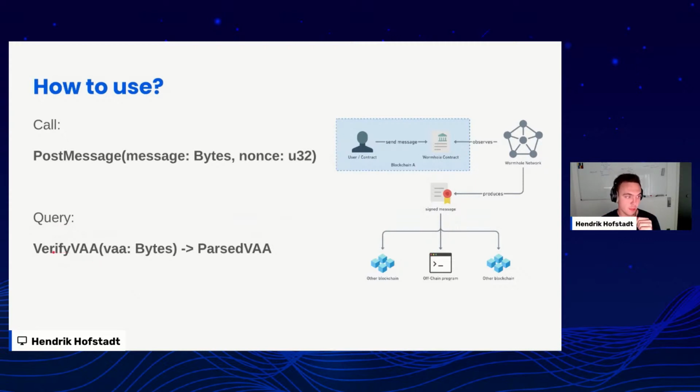You submit it and query the contract, and what it's going to do is it's going to verify the signature against the current Guardian set. It's going to do all kinds of checks, verify that the message is authentic, that the message hasn't timed out. There's some timeout mechanism when we change the Guardian set, and so on. It's going to do all the checks, and what it's going to return you is a nicely parsed VAA that you can use to then pick up your message.